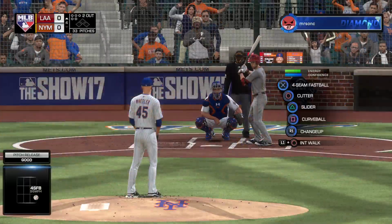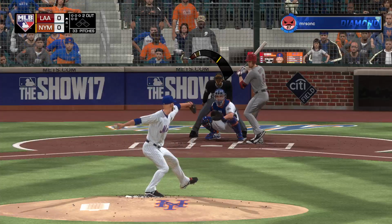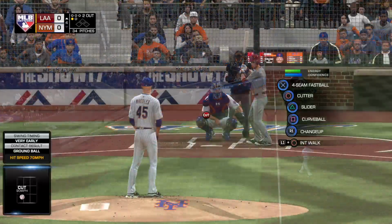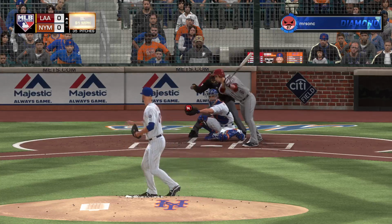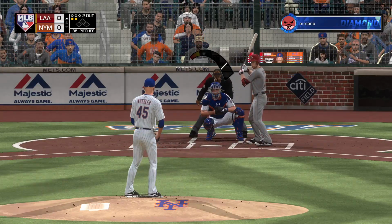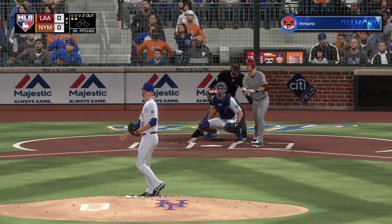He froze him on the fastball there. Anthony Rizzo is sent packing for the second out of the inning. Swinging, a ball hit on the ground. This is foul for the first strike. Now the pitch. Oh, and this at-bat is quickly moving from bad to worse. It's 0-2 now. Into the windup. Here comes the 0-2 pitch.